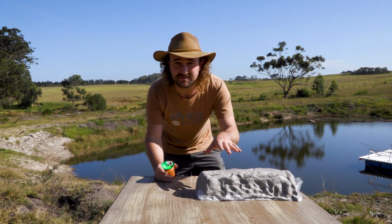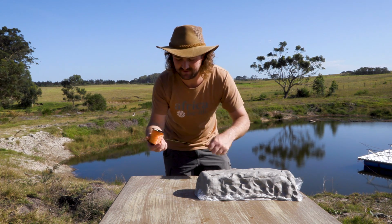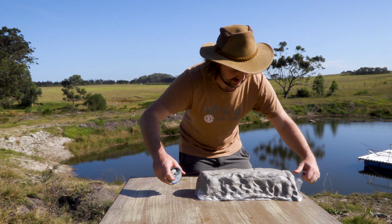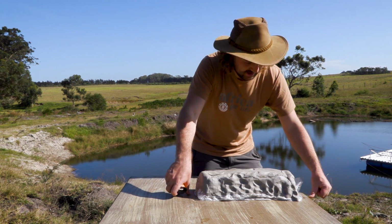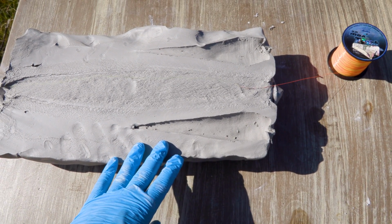Moment of truth. Let's see if this clay is doing what it's supposed to do. I'm basically just going to take a piece of fishing gut here and try to cut through the block of clay like this. Looks like it's working quite well. Right, so there you go. That's pretty much what I expected to see.